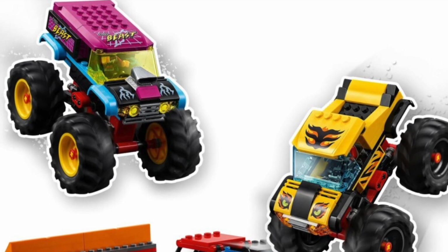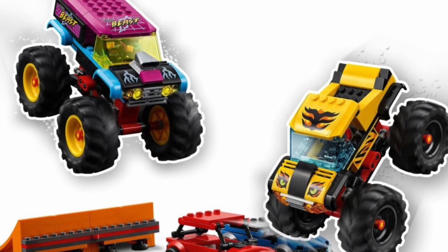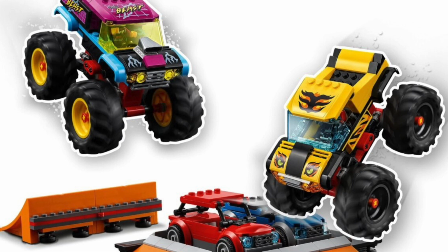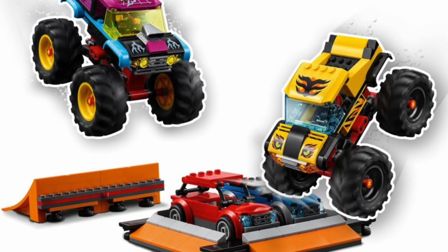But if it were to go on sale or possibly a clearance run, it might be something I would potentially pick up. The monster trucks don't actually look that bad. The little cars that are getting smashed, one's already flattened, so it's kind of interesting. And there are some interesting parts in there, but I don't know.